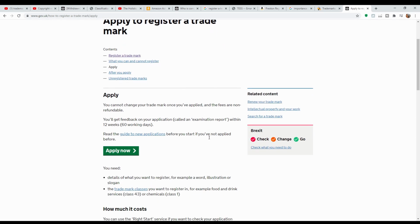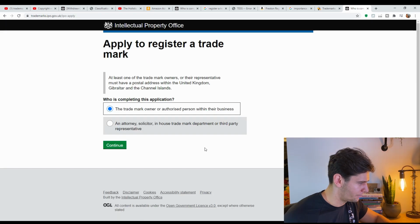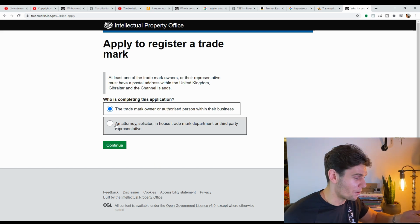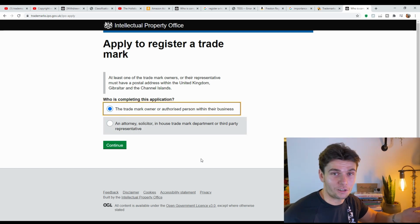Scroll down here. Please feel free to read all of this information. I'm just going to rush through it a little bit because I've done it before. Click apply. So you will be applying as the registered trademark owner. If you've got a solicitor or a trademark specialist, then they will probably click on here for you. But in this instance, we're just going to do it ourselves.